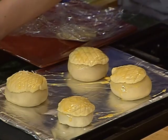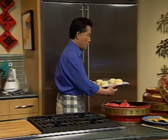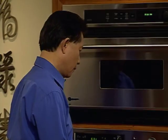Pineapple bun. Okay? Tiny bit. And then you take it over there and you let it bake for approximately maybe 20 minutes. Okay? Make sure. Let's take this out and take it over there and let it bake for a little while.